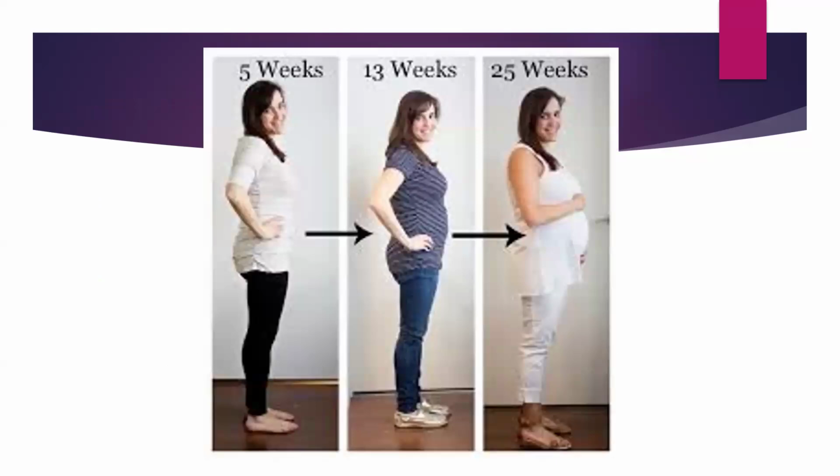So again, at 5 weeks, can't even tell. 13 weeks, there's a little bit of a tell if you were even looking. But by 25 weeks, just a little bit short time later, mom is very clearly pregnant as that uterus starts to extend and her belly starts to kind of protrude out.